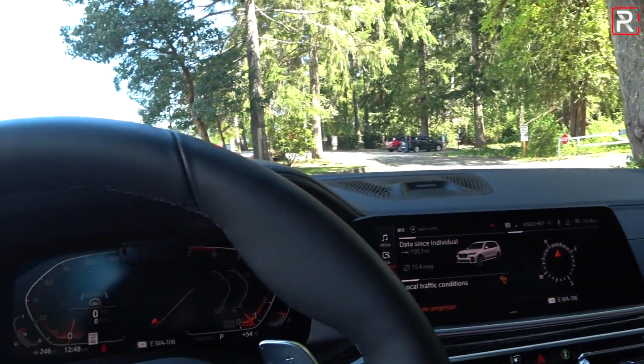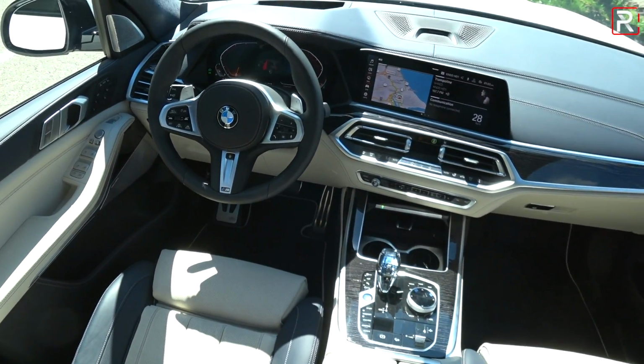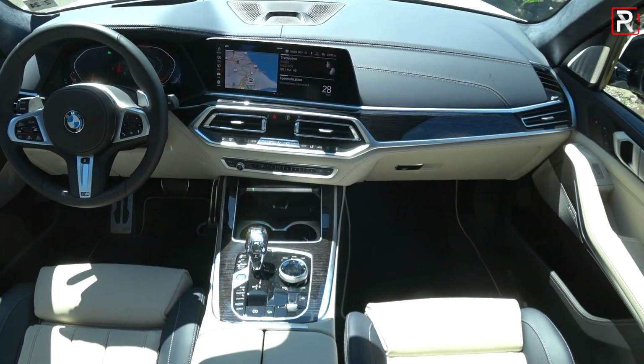I'm blown away with this interior. BMW has really outdone themselves with this interior quality. It also feels roomy, and you can see out of it well. But overall, the inside is going to seriously wow you.